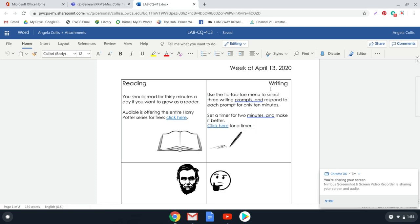Second, writing. Use the tic-tac-toe menu to select 3 prompts and respond to each prompt for only 10 minutes. I will have another video that shows you how to use the tic-tac-toe menu. So let's just put a pin in this for now. The one thing I do want to point out is that we do have a timer here. So if you don't have a timer on your phone, or you don't have a phone, or you don't have access to a timer, you can time yourself here using this timer.